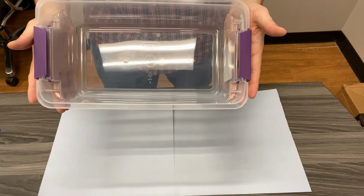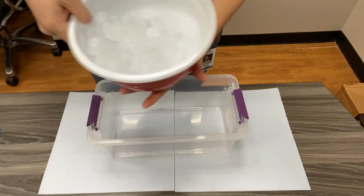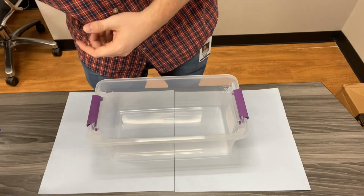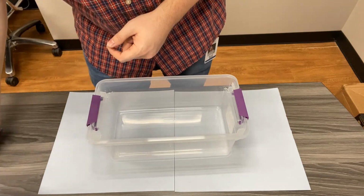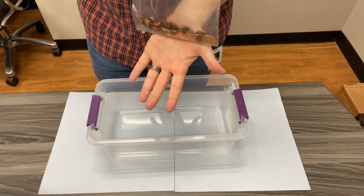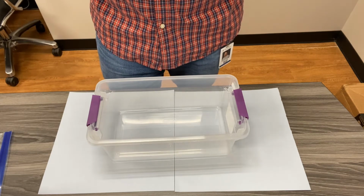You're going to need a tub or a bucket to hold the ice and water in. You're going to need some ice. You're going to need some water. And you're going to need change, pocket change, doesn't matter. I need some pennies. And again, I suggest adult supervision because this activity can get a little messy. All right, so let's get started. First, I'm going to pour some water into my tub here.